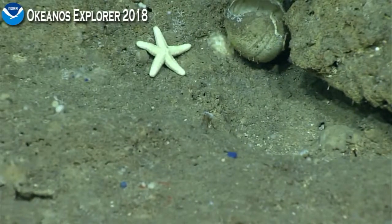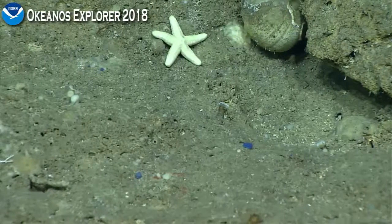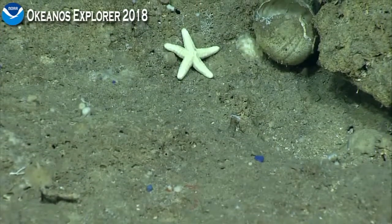Ah, this one. Tamaria, Tamaria. Yep, pretty common at these depths. We've seen quite a number of them. Coloration is pretty variable, from pale to brownish or bronze colored.